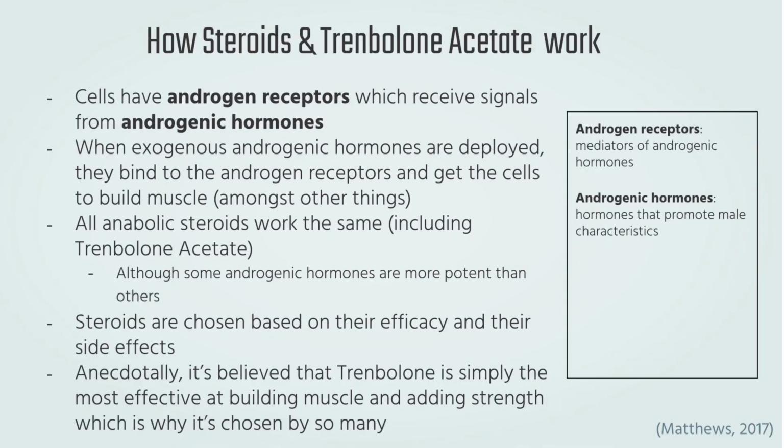Cells have androgen receptors. Androgen receptors are essentially the mediators of androgenic hormones, and androgenic hormones are hormones that promote male characteristics, so things that give you strength, things that make you more hairy, a deeper voice, that sort of thing. So cells have androgen receptors which receive signals from androgenic hormones, and so when exogenous androgenic hormones are deployed, they bind to the androgen receptors and get the cells to build muscle, as well as some other things, whatever side effects that might be, depending on whatever androgenic hormone is deployed. An important thing to notice is that all anabolic steroids work the same in the sense that it's androgenic hormones binding to androgen receptors, although some androgenic hormones are more potent than others.